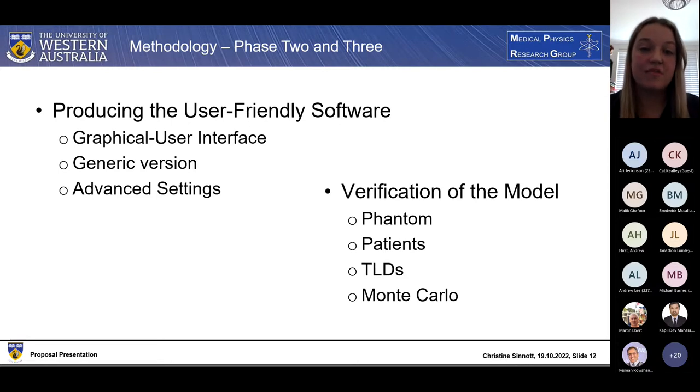We aim to have a generic version, as I mentioned, with the healthcare workers and nurses and such being able to use this with some more simplified options such as bone scan or liver scan, rather than using the more technical terms that we would use.